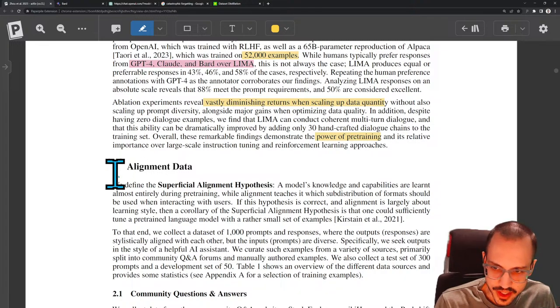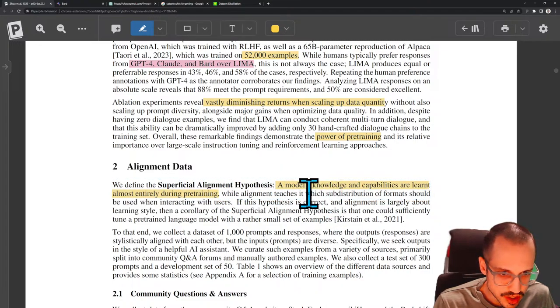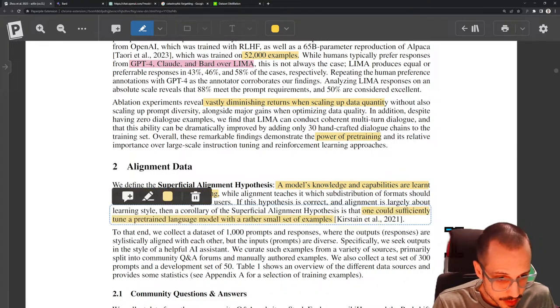Okay, let's go. Section two here, alignment data. We define the superficial alignment hypothesis. A model's knowledge and capabilities are learned almost entirely during pre-training, while alignment teaches it which sub-distribution of formats should be used when interacting with users, right? It constrains the original model. If this hypothesis is correct and alignment is largely about learning style, then a corollary of the superficial alignment hypothesis is that one could sufficiently tune a pre-trained model with a rather small set of examples. Not only could you do it, but it's actually preferable.